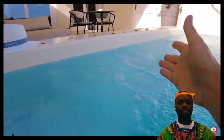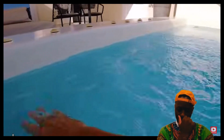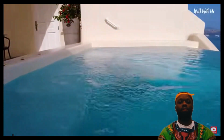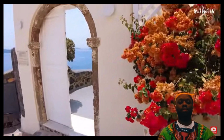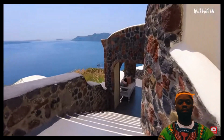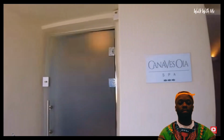So I've just realised this is also a jacuzzi pool. Look at the bubbles. I wonder if there's any lights in here for nighttime. So let's check out the facilities. Obviously it's quite small. Look at the view. Down here is the spa. You can go and get a massage in there.